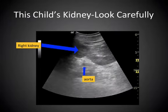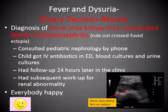Again, this is the same child, the same image, and I still have marked the aorta, but this is a little clearer. So look very carefully again at that right kidney and look at the position of the aorta and tell me if you think that kidney goes over top the aorta and extends over the aorta to the left side. So what actually happened? How did the ultrasound help us with this child with a febrile UTI?